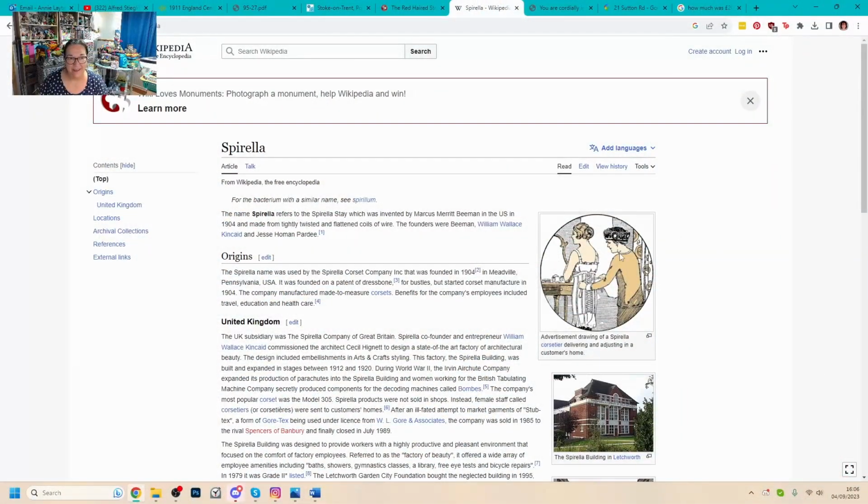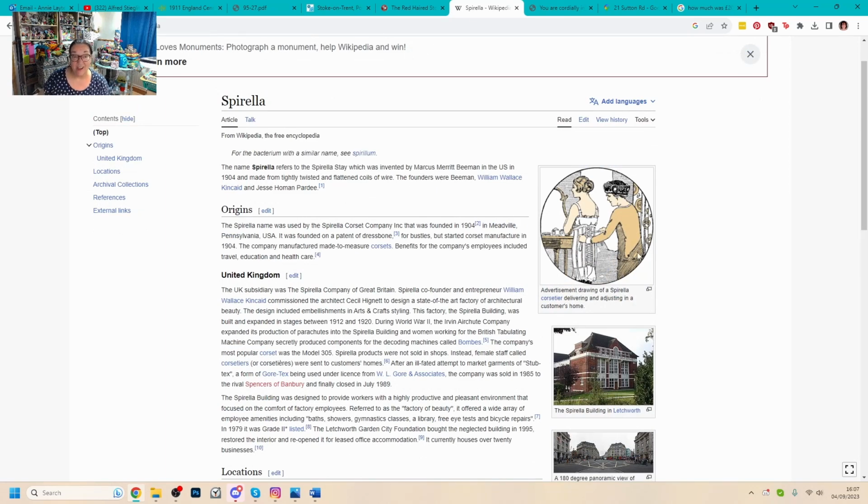that was a fascinating rabbit hole. So let me show you this. Here's the Wikipedia page about Spirilla. It's called that because of spiraled coils of wire that were flattened out and used as the structuring, like the boning, for these corsets. That's why it was called Spirilla.